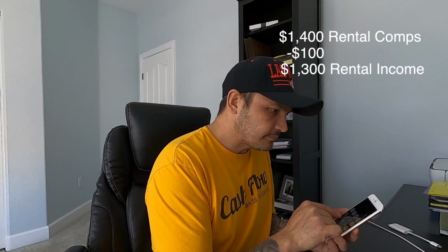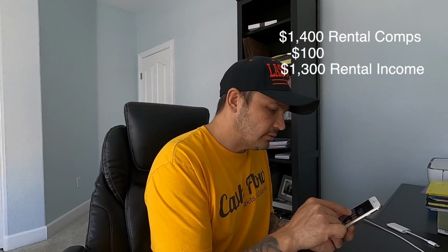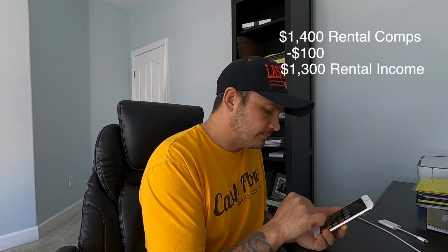Now keep in mind the ROI, which is the return on investment, is only going to be based upon a cash deal, because I'm going to be paying cash for this property. So if we take 1,584 divided by 12, that gives me $132 for taxes a month. So we're going to minus that, minus 1,300. I'm left off with $1,168 for cash flow. So now we have insurance.